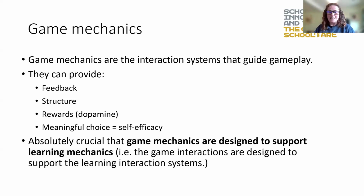My position is that with game mechanics, it is absolutely crucial that we start with the learning mechanics and then we design game mechanics that deliver those learning mechanics. So learning mechanics just means the exact same thing, but in learning, the way you design your instruction is learning mechanics. How do we translate those into game mechanics? If I say mechanics, I basically mean these little interaction systems that we have.